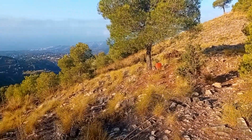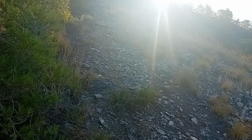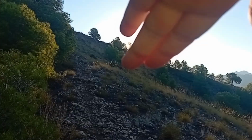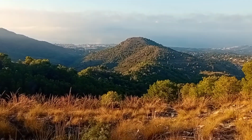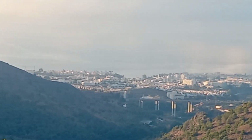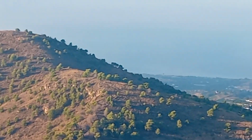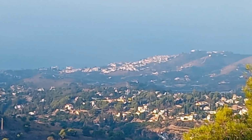And here we are, Cerro Pinto, and up there, although with the sun shining it's hard to see it, maybe I can, up there is Cerro Feliz. And way off there in the distance, let me see if I can focus it a little bit better, you got Nerja. You got the viaduct. And then over there on this side, you've got Punta Lara on the coast.